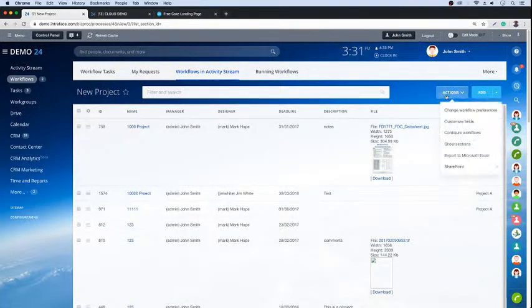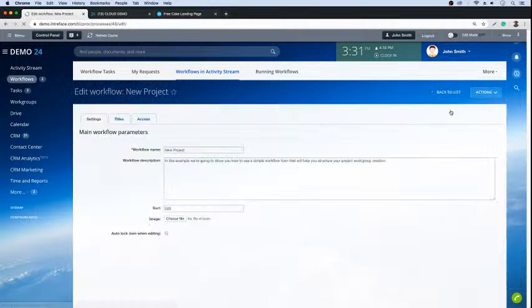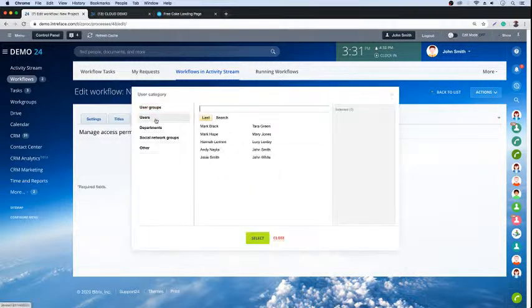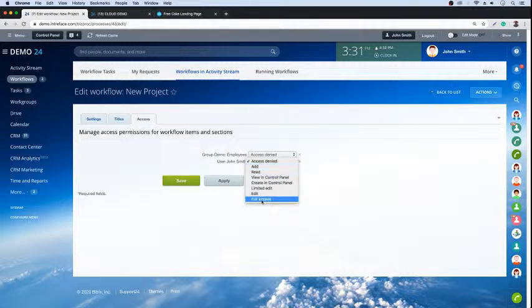It may be that you might want to restrict some permissions. So instead of going to change workflow preferences and clicking on access, you might want to just switch it from group demo employees to access denied, and then you might just want your user, I'm logged in as John Smith on this particular one, and click on full access. Click on save. That would mean that nobody would be able to access it any longer.